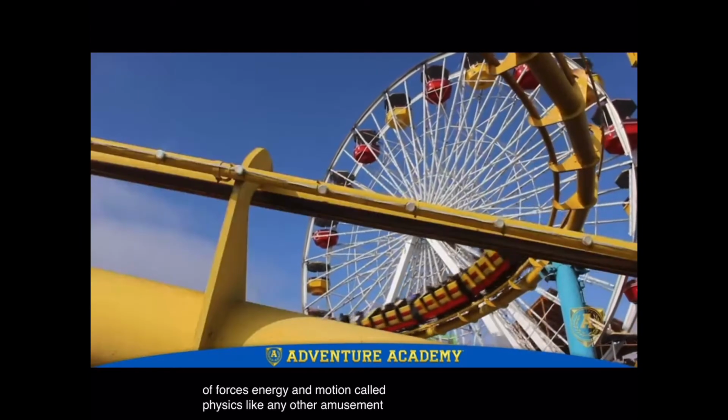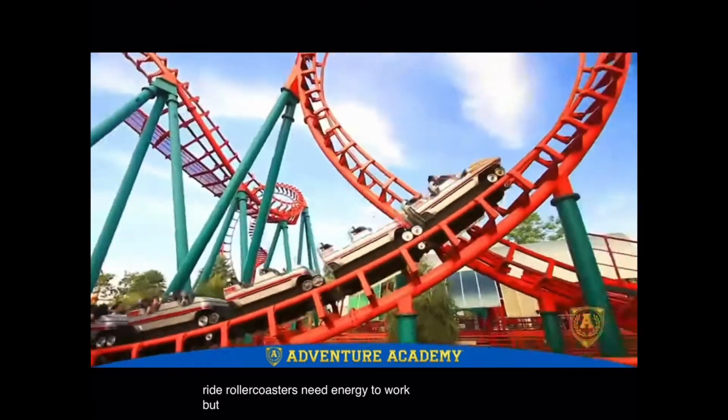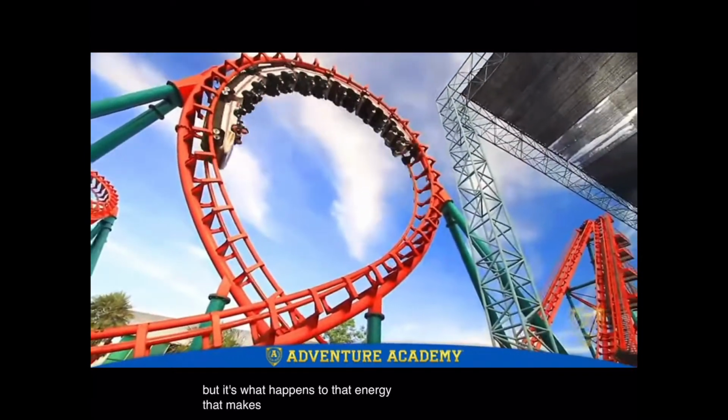Like any other amusement park ride, roller coasters need energy to work. But it's what happens to that energy that makes roller coasters unique.